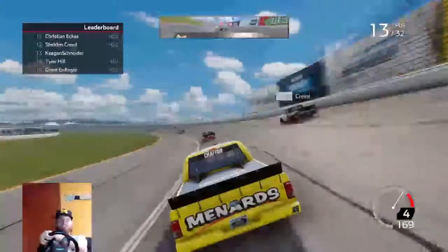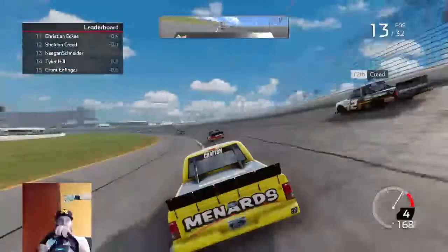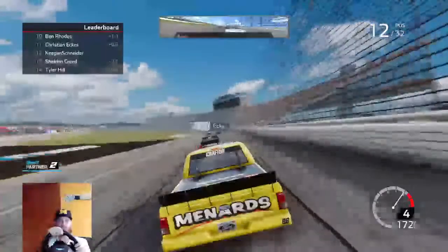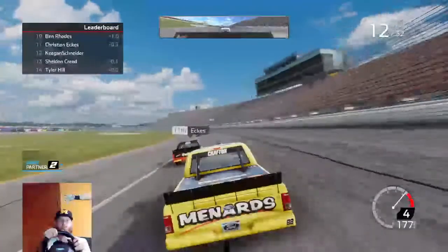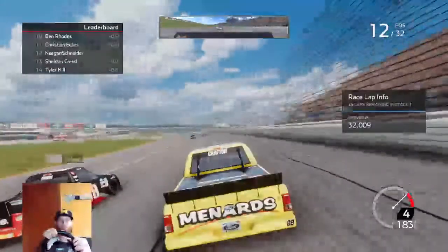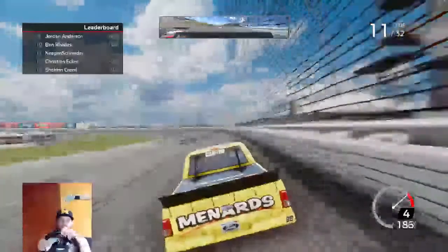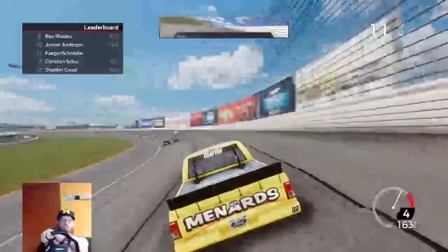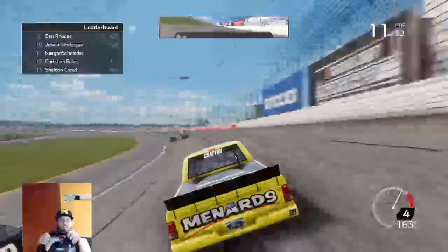Goes to the bottom, noticing Sheldon Creed went all the way to the outside. Lane open, slide job maneuver. Crafton gets another spot. The outside of Eckes for 11th. Crafton starting to cut through the field now. This is only 35 laps in the opening stage of the race. Already gaining a ton of time right now.